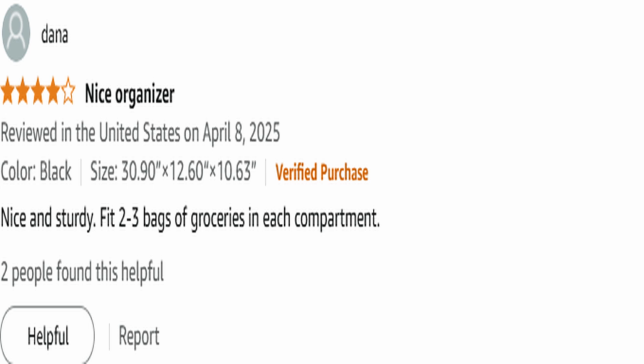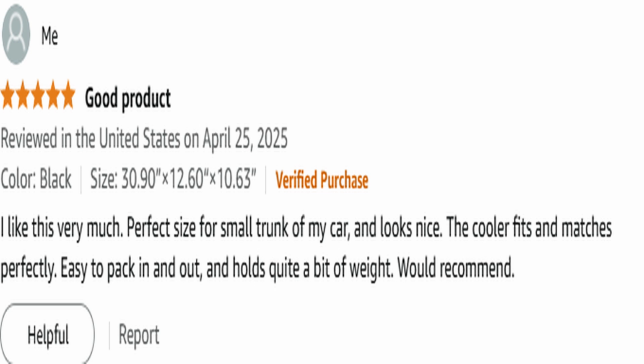In summary, the HOTOR Trunk Organizer with cooler for car and SUV offers a compelling combination of storage capacity, durability, flexibility, and convenience. Its 3 large compartments, multiple pockets, and detachable insulated cooler bag provide ample space and organization for a wide range of items. The sturdy construction and adjustable design make it suitable for various vehicles and use cases, while the sleek appearance and easy setup enhance its overall appeal.